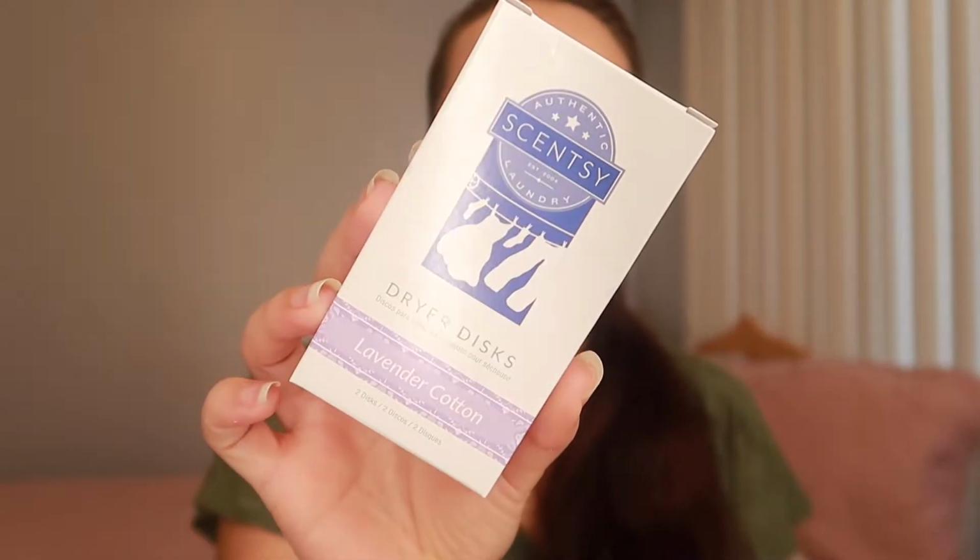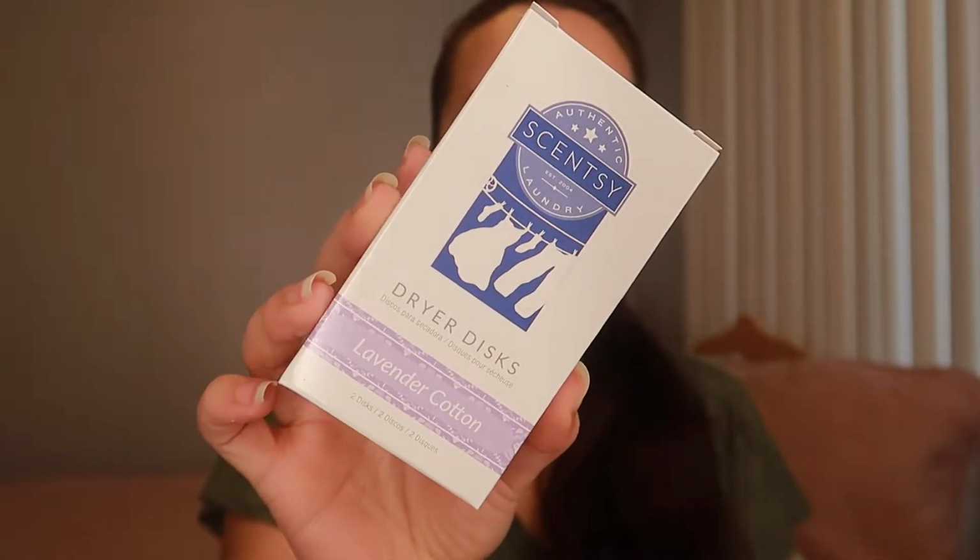Next up, I have here a dryer disc in lavender cotton. I absolutely fell in love with the scent. I'm not really a big fan of having lavender scents on in the house for fragrance, but in the laundry line, I actually really, really like it. And this one is bomb. It is so good. I really, really like this one. So it's very surprising that I ended up liking something like that.